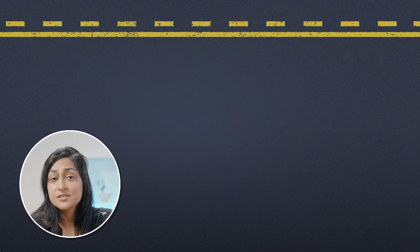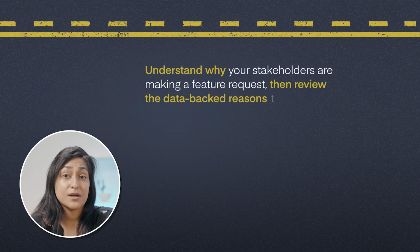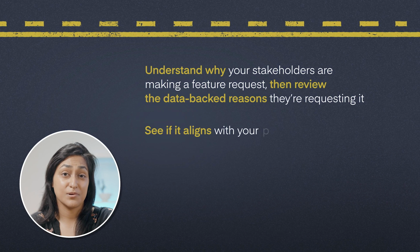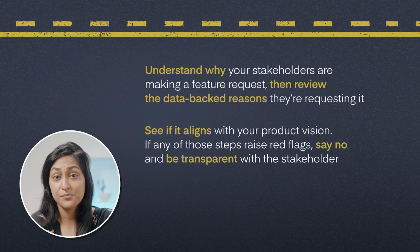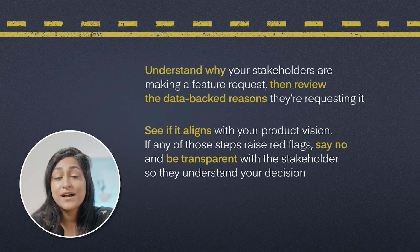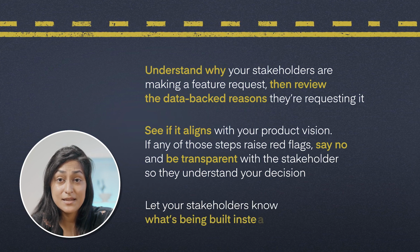First, understand why your stakeholders are making a feature request and then review the data-backed reasons that they're requesting it. Next, see if it aligns with your product vision. If any of those steps raise red flags, say no and be transparent with the stakeholder so they understand your decision. Finally, let your stakeholders know what is actually being built instead and why.